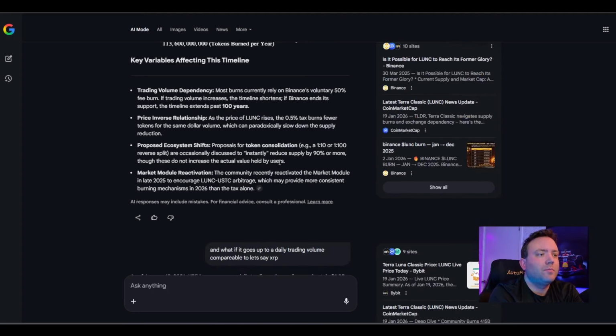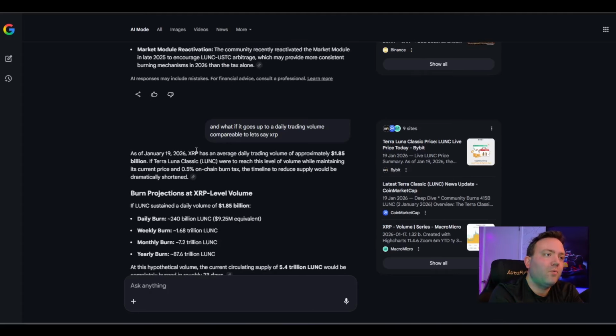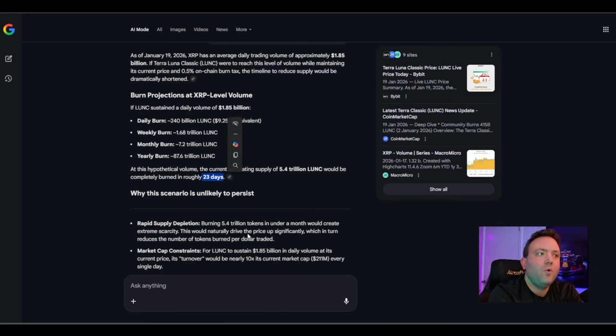Oh crap, I messed that up a little bit. But what if it goes up to the daily trading volume comparable to, let's say, XRP? So if it goes back to that XRP, it would only need 23 days to hit that. 23 days as opposed to almost 50 years. That's how big of a difference that is.